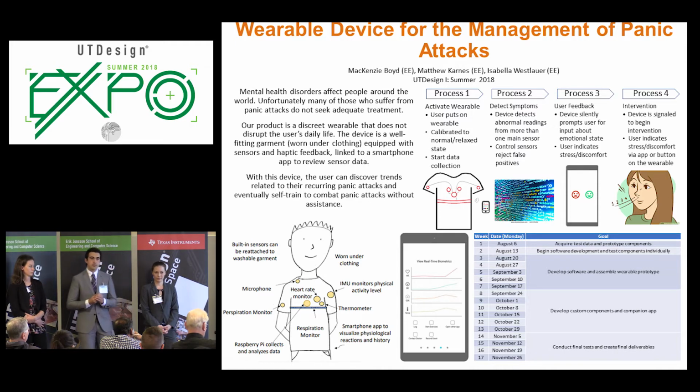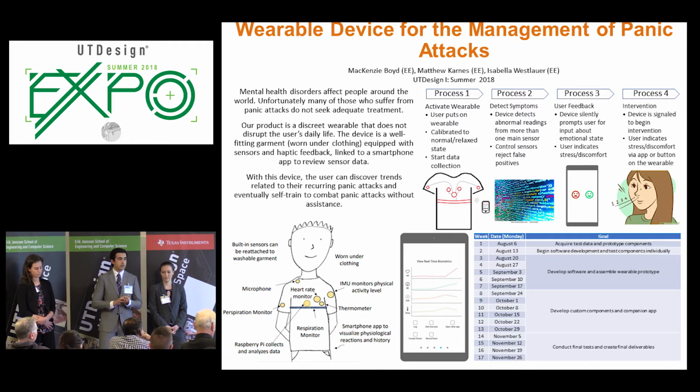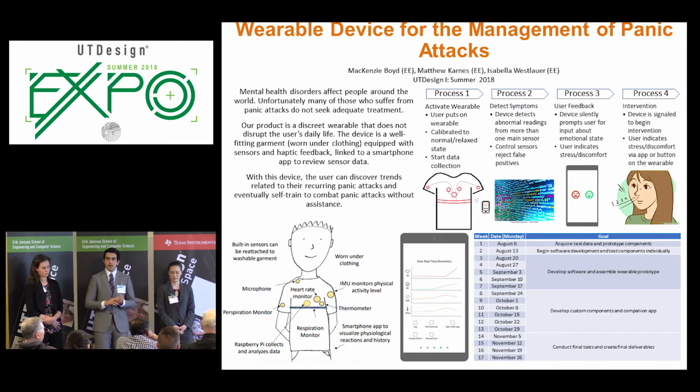The hardware that we're going to be using is a Raspberry Pi microcontroller so that we can process the data as it comes in, a set of vibrational motors to prompt the user through, say, guided breathing exercises to help them, a set of sensors for measuring heart rate, breathing, and galvanic skin response, and a set of what we like to call control sensors, a microphone, a temperature sensor, and an inertial measurement unit, so that we can try to flag false positives.